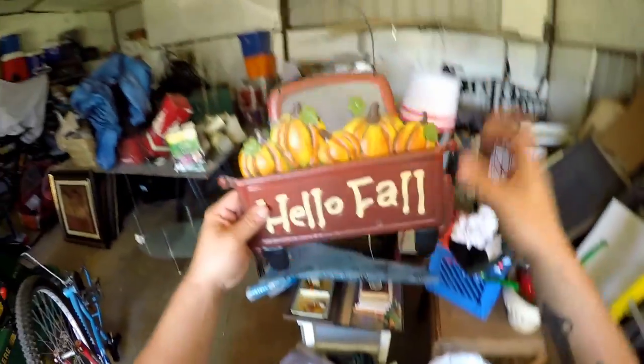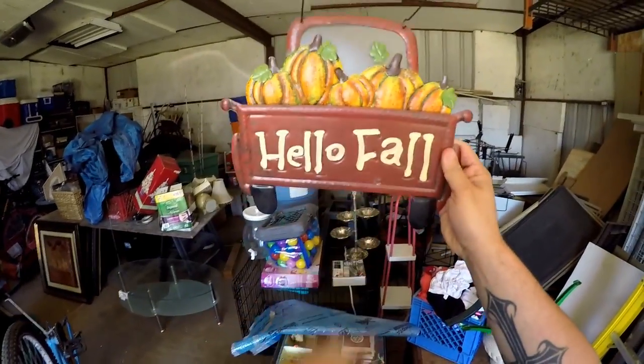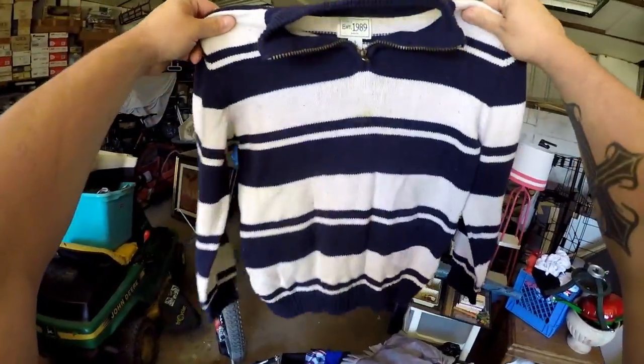And then these are going to be donated right here. Got a tote and a big bag, and then also pulled out this sign for next fall. Hey fall, or hello fall. So that's kind of cool. These are some stuff we were going to keep and wash up. I've got a couple nephews that might fit one of them. Lauren wanted to look into these.